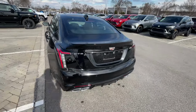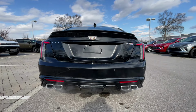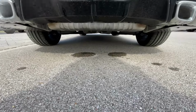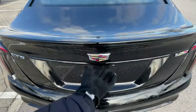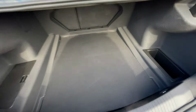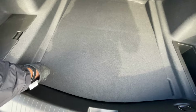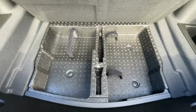Now, as we come around to the back end, we do get the LED tail lamps as well as the quad tip exhaust there. Nice aggressive sound. And then you can actually pop the trunk from up front, the key fob, or there's a button on the actual lid itself. And there's your cargo space. Little storage tray on this side. And you can lift this up, and then you'll have an inflator kit stored in there.